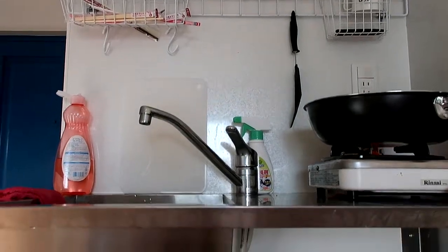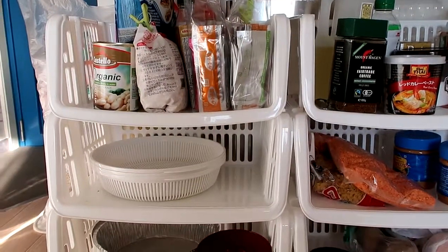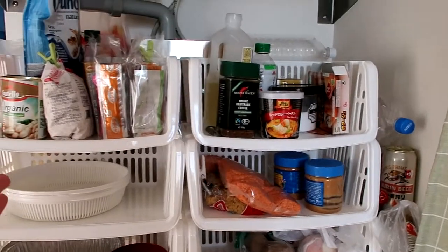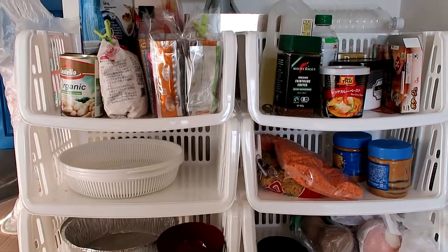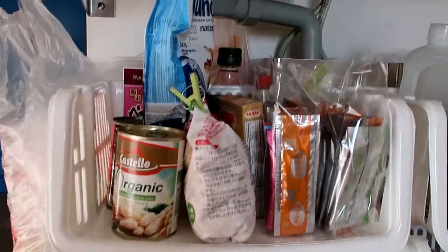Okay, so now let me show you my shelving system. So I picked up these bins here at the dollar store. So we got how many? 1, 2, 3, 4. We've got 8 bins here. So that was only $8 for my whole shelving system for my kitchen. And the things that I use most, I got up top here. Let's just take a look at what I've got.